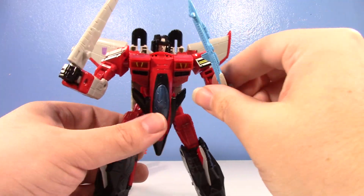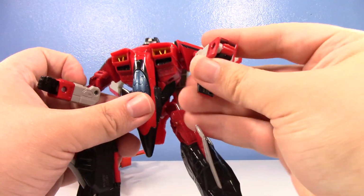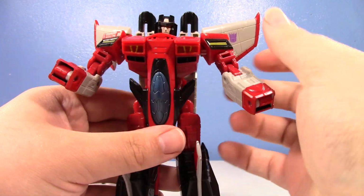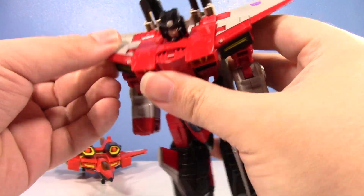And as I kind of hinted at, this transformation is actually pretty similar. It does have a few new tricks up its sleeve, which I definitely appreciate. But I'm pretty happy with this. So the hands will flip in. And then what am I going to do next? Kind of get the wings and arms positioned. That'll probably be pretty easy to do.